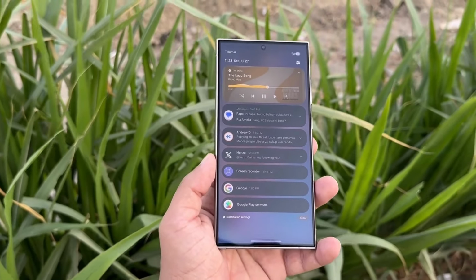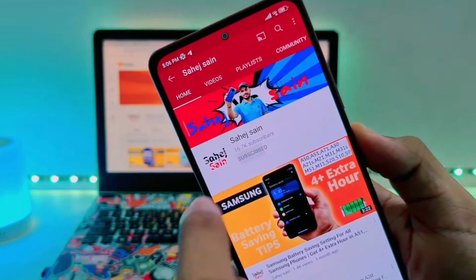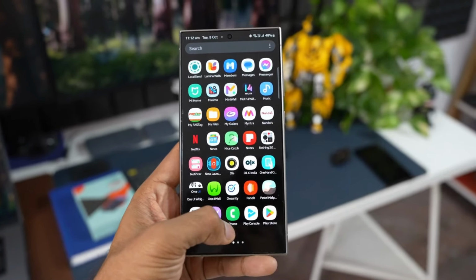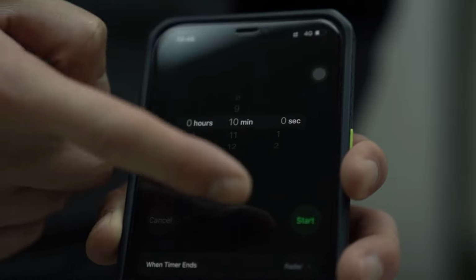Another major area of improvement will be the overall fluidity of the UI. Expect smoother animations, quicker transitions, and an overall sense of responsiveness when navigating through the system. These changes, though subtle, can make a big difference in daily use, enhancing the overall feel of the phone.